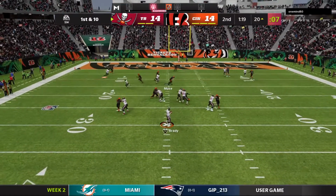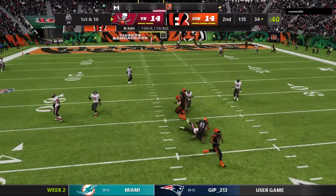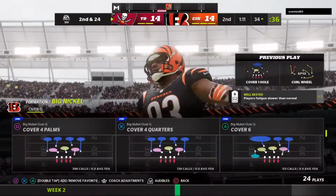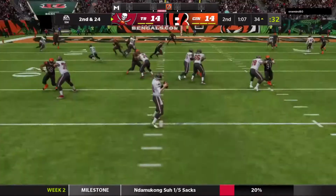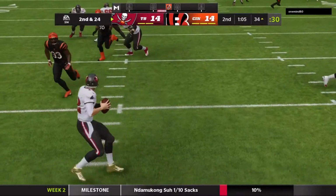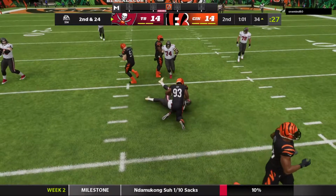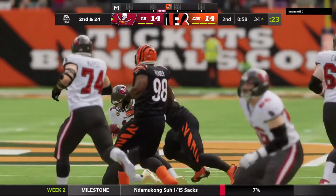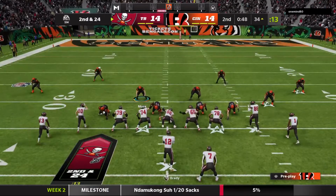Inside the red zone here, they'll look to throw. And he's going to go down here, a sack. They push him back to the 34. Ndamukong Suh with a sack. We've seen that a ton since he entered the league in 2010. So second and long, and got to be careful not to fall out of field goal range.